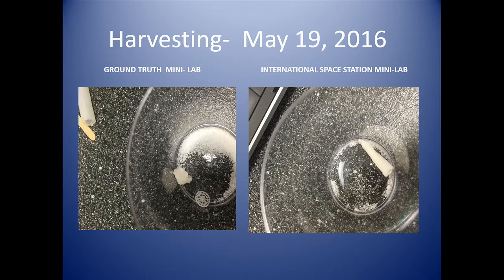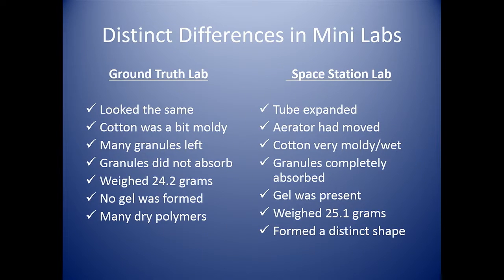So as you can see on the ground truth mini lab, there are more polymers on Earth. And as you can see on the International Space Station, more water was absorbed. On the ground truth lab, it looked the same. The cotton was a bit moldy and many granules were left. Granules did not absorb the water and weighed 24.2 grams. No gel was formed and there were many dry polymers.